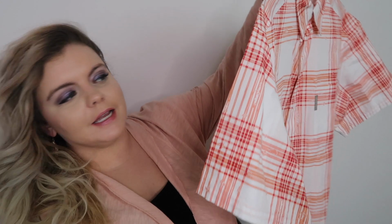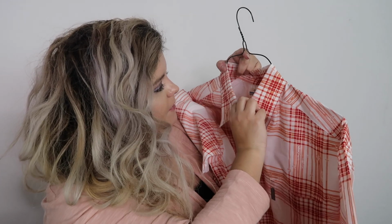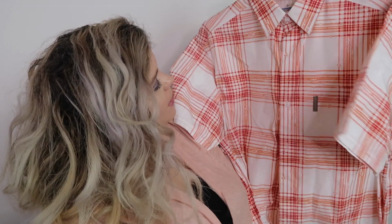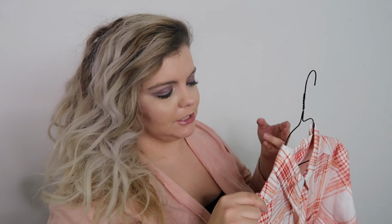Okay, so all of these are on hangers. They let me keep the hangers, so just bear with me. This is a Columbia PFG shirt. It has obviously just been dry cleaned. It's very starched. It has this little plastic thing here at the top of it. But it's a really nice Columbia PFG shirt. Here's the dry cleaner tag at the bottom. You can see it's got the PFG on the back. Really nice vintage shirt. Amazing condition.